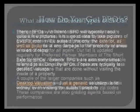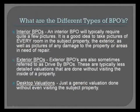So let's talk some about the different kinds of BPOs. Yeah, depending on the order that comes available that you accept, there are three different kinds. There's interior BPOs, exterior BPOs, and something that's a little more rare as well is called desktop valuations, which is basically just doing a quick value for someone. Generally, that'll come when you have a good relationship with some asset manager. They'll be asked to give a quick value on something, a little rare, but we're going to focus on BPOs today.